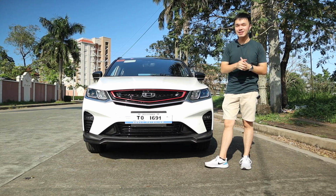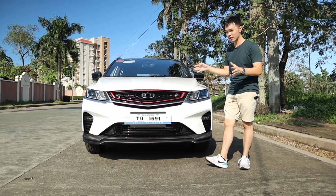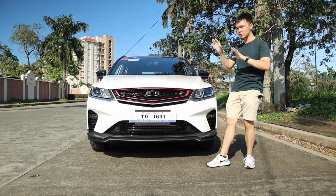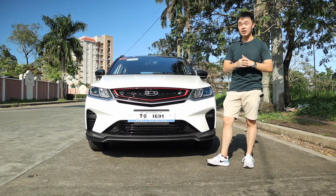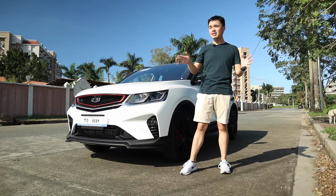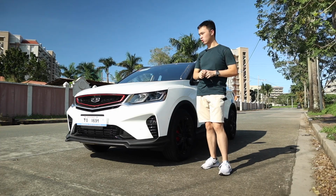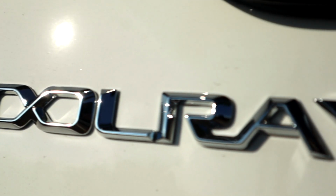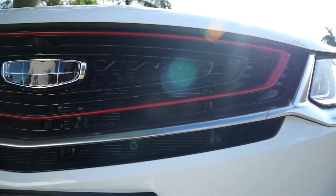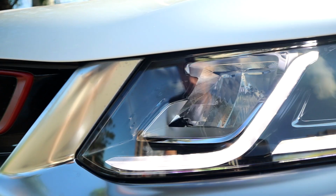This is the 2022 Geely Coolray Sport Limited. Now they only made around 1,000 of these here in the Philippines, so today I'm going to show you just exactly what they changed with this 2022 Geely Coolray Sport Limited. Compared to the 2021 Geely Coolray Sport, honestly there's not that big of a difference with this 2022 year model, although you still get the same expanding Cosmos grille, you still have the same LED headlamps.